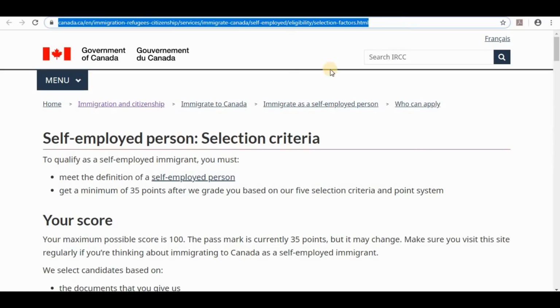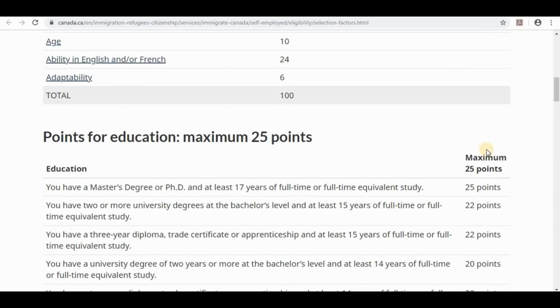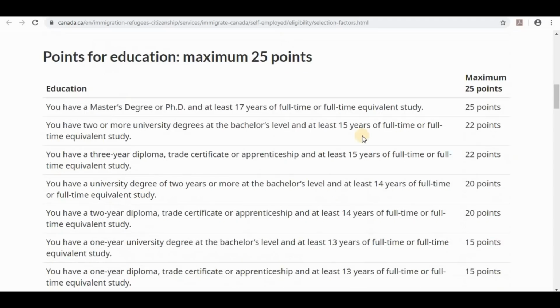Alright, so this link over here will tell you how to compute your points based on the selection criteria. Now these are all of the selection criteria and the maximum points that you can get from each of these criteria. For the first one, education, the maximum is 25 points. Experience is a maximum of 35 points. Age is 10. Your English or French exam is 24. Your adaptability is 6 points. Now let's take a look at how many points you will get for each of these criteria.